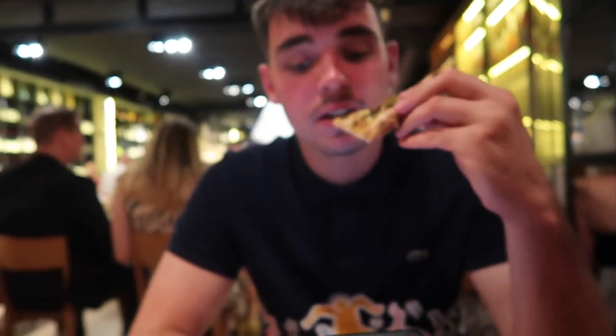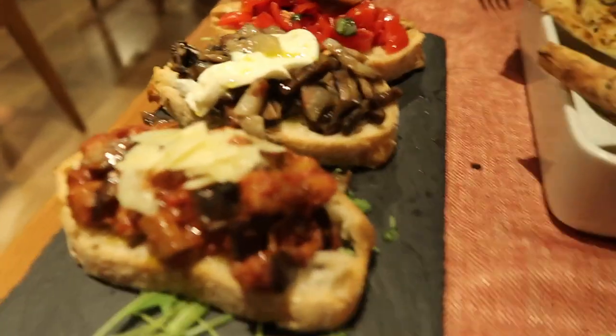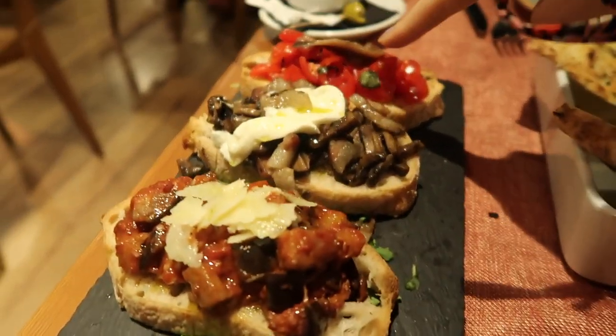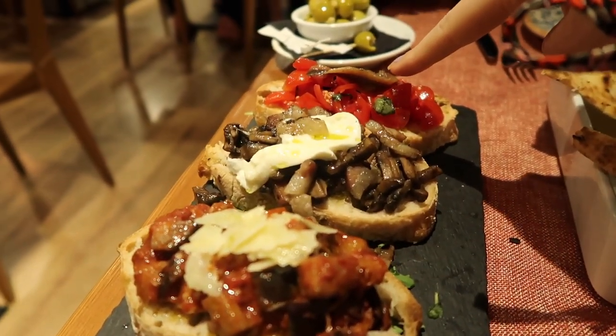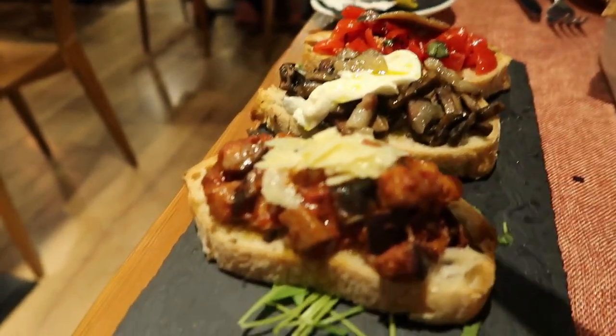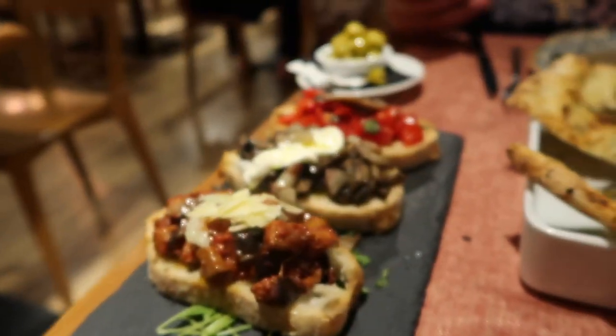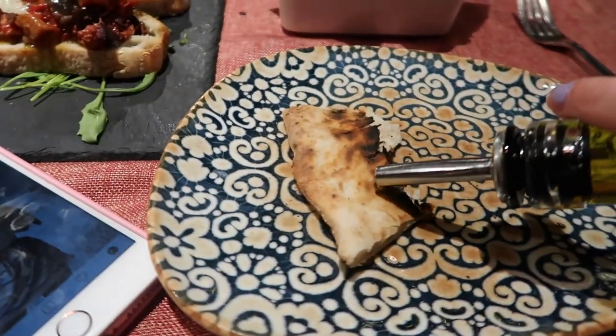Drinks, okay. If this is a starter. It's a starter for me. This is just for him. I've got my own, wherever it may be. Obviously, I'm helping out. That's basically a whole pizza. So we've got tomato, what's that on top, Jed? Did he say? Capers, maybe? Mushroom with mozzarella. Eggplant and tomato with parmesan. Yum. And then some more oil for this bit of bread on here.